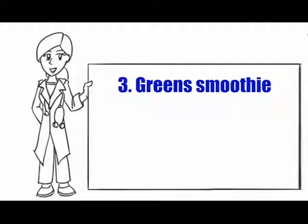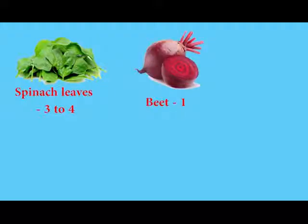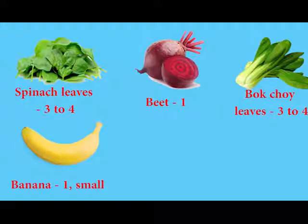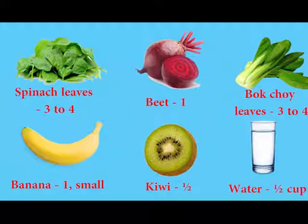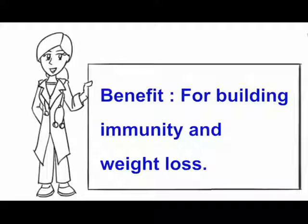3. Green smoothie. Ingredients: spinach leaves, 3 to 4. Beet, 1. Bok choy leaves, 3 to 4. Banana, 1, small. Kiwi, 1/2. Water, 1/2 cup. Optional: to add stevia, sugar substitute which is natural, and do add spirulina, 1/2 teaspoon. Benefit: for building immunity and weight loss.